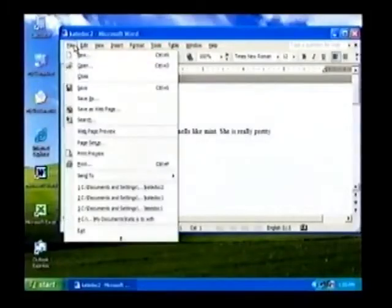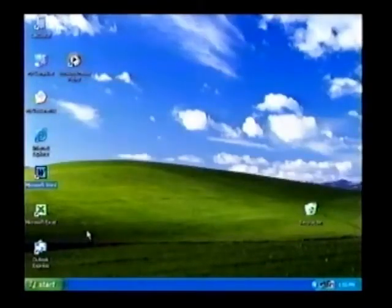Now, to close a document, choose Close from the File menu. Now note that this doesn't close the program, it just closes the file. To exit a program, click File in the program's top menu and select Exit. Now when the program window disappears, the program is no longer running, so it works exactly like clicking the program window's X button. Now just a note here, when you go to exit or close a document, if you have unsaved work, you'll be prompted to save your work before you exit, which is handy, so just select Yes or No.